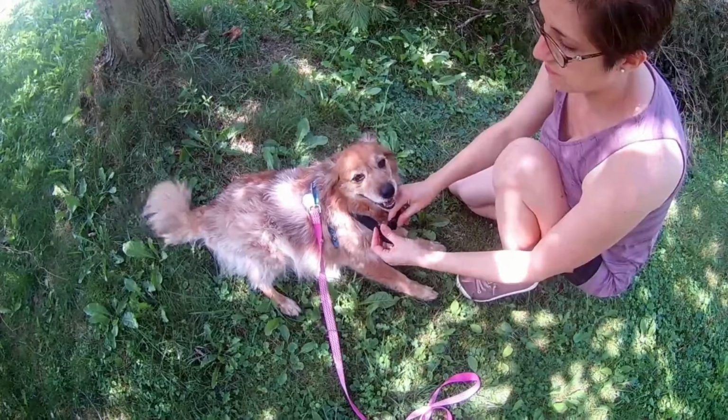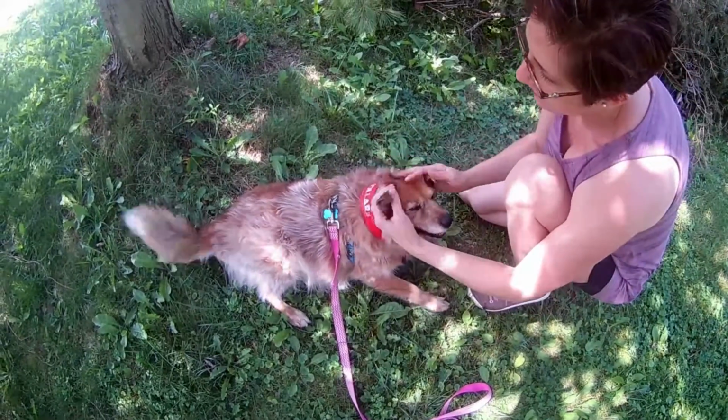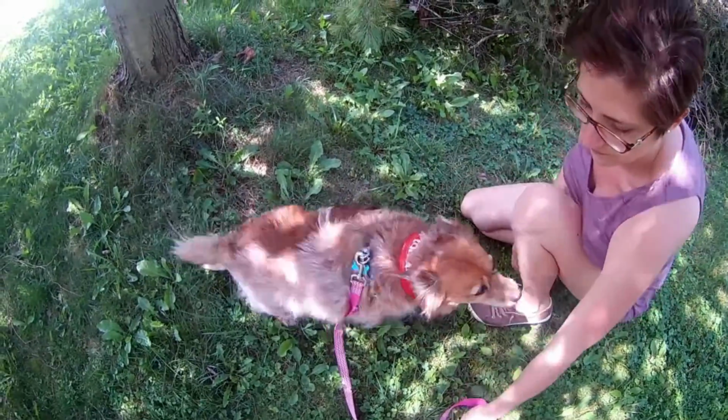This is sized for our shepherd. Normally it's Athena who wears it, but it's just a sleeve with an ice pack in it that sits close to their skin, and that just helps cool their blood as it's moving, keeps them cooler, keeps them happy.